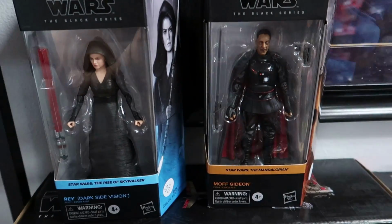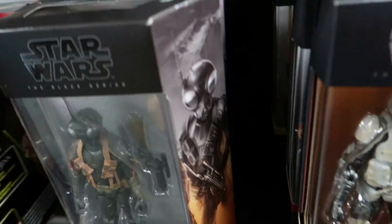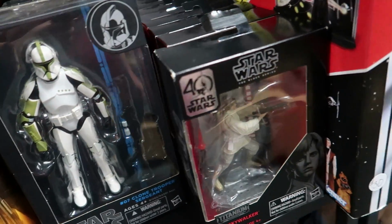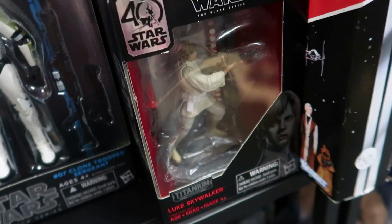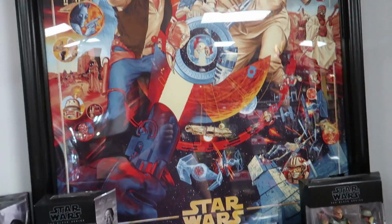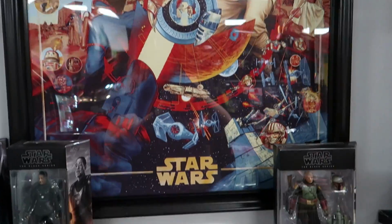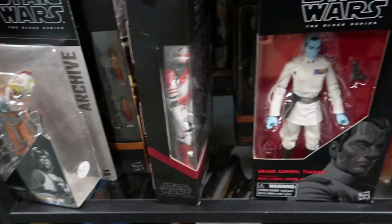And of course, in a heavily Star Wars focused store, you need to have Star Wars Black Series, and they have quite a bit here. And I have the Han one of these. Apparently the theme is that I have the Han thing of everything. And above these guys there's this really cool poster. I like that. And then some more Black Series down here.